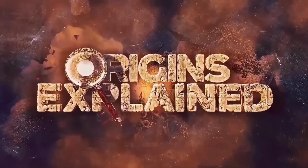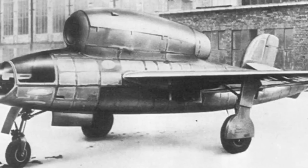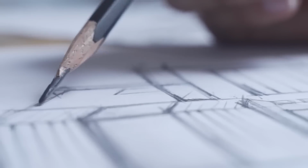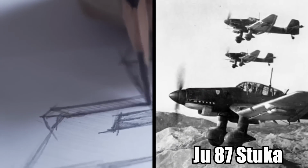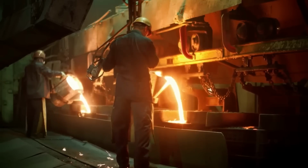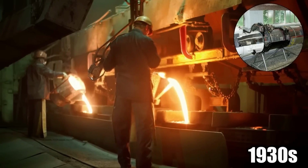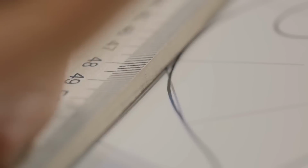Henschel HS-132. The Henschel HS-132 was supposed to be an extremely powerful jet-propelled dive bomber. It was an ambitious project put together by the Germans in the final years of World War II. It was developed in response to the presence of Ju-87 Stuka dive bombers from the Soviet Union on the battlefield. These old yet still effective bombers plagued the Germans like swarms of locusts. And so, German engineers cooked up the idea for a jet-powered alternative to the piston engine that dated to before the 1930s. It was a revolutionary design that never made it past the prototype stage.